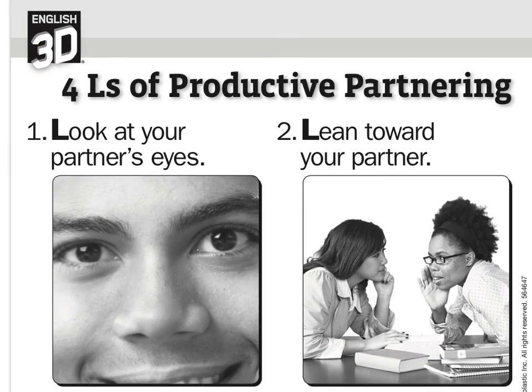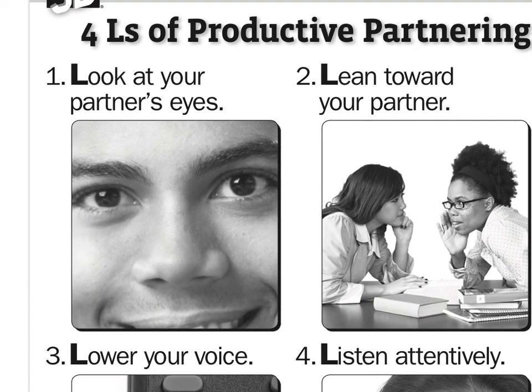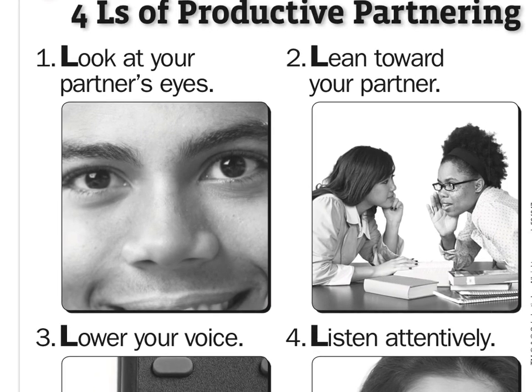Now those 4 L's also apply in a classroom dynamic when you're listening to a teacher lecture or give you a lesson. They also apply if you're going for a job interview. These are very important, these 4 L's, to getting a job. Looking at the person in their eyes, leaning in, okay, using the right level of voice, not too loud, not too soft, and listening attentively to what your interviewer is saying to you. Very important to getting a job.